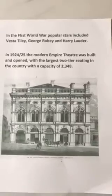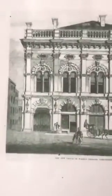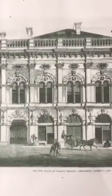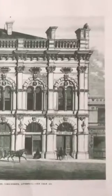Some 15-20 years ago, the stage of the modern Empire was enlarged, and the famous pub next door, the Legs of Man, was knocked down to make way for an atrium. So this is a lovely photograph of the first theatre on the site of the Empire. This is the so-called Prince of Wales Theatre and Opera House back in 1866. A beautiful facade, in a semi-classical Baroque style.